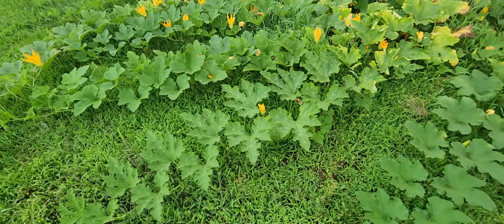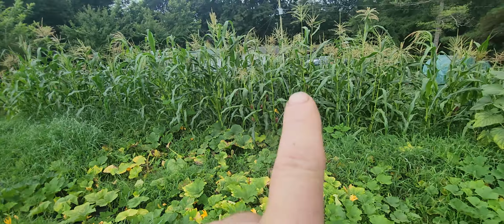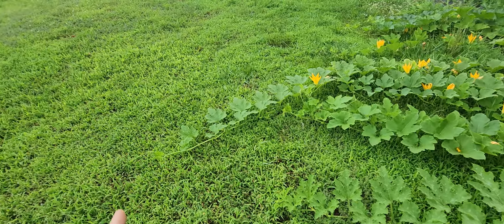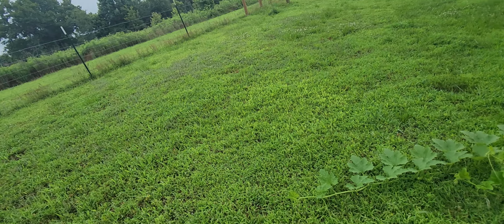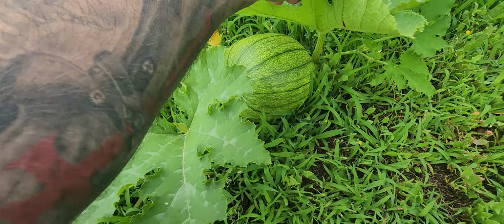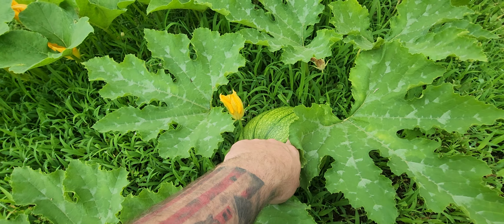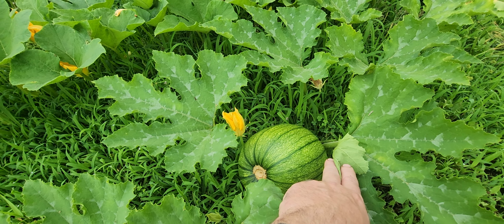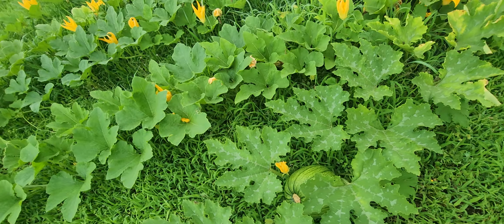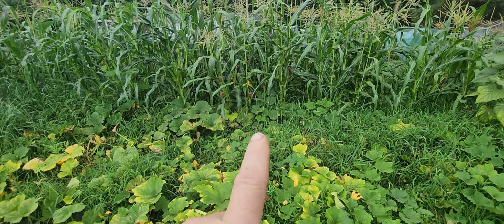All right, and then this is the watermelon plant that is all the way on the other side of the corn. Between both sections, it's probably 30 foot long, which it'll be up on that fence probably in a couple more weeks or months. Unless it dies. But here's the watermelon. Now this watermelon is supposed to get 30 pounds. So we'll see. I don't really see many over here at all. There could be some in there.